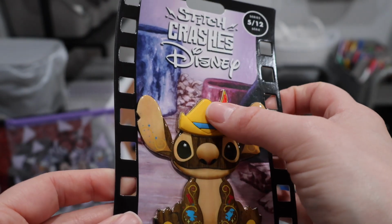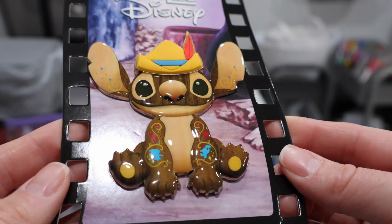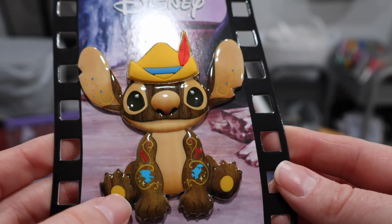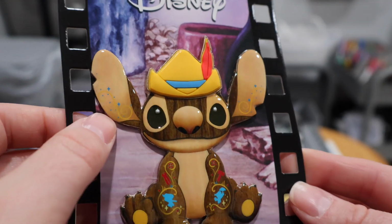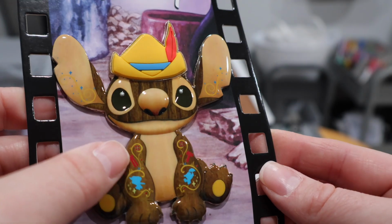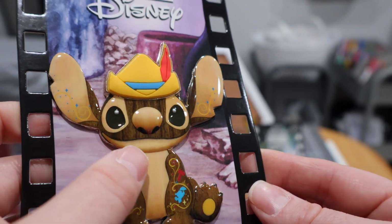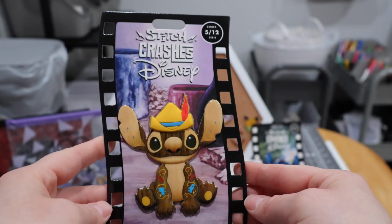The hat is the element that is a little bit rubbery on this one. He has some beautiful details. Again, love the little yellow circles on the bottoms of his feet. His ears are very beautiful with the little stars in them. This detailing on his arms. Look at his little nose. So there he is, 5 of 12.